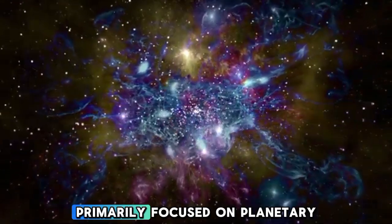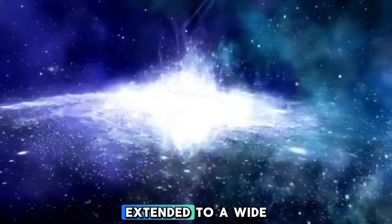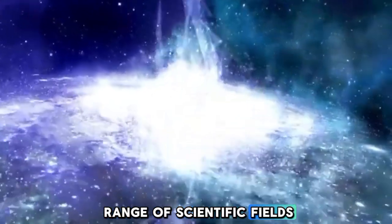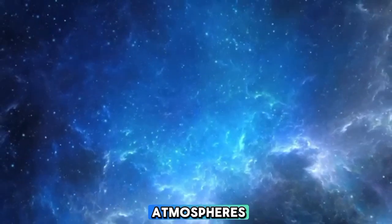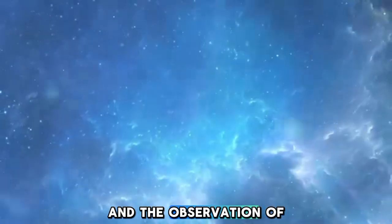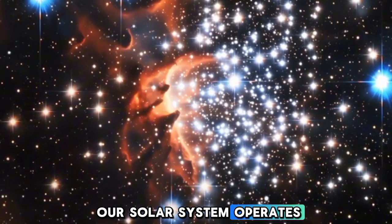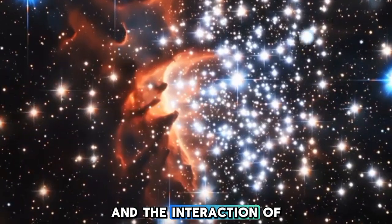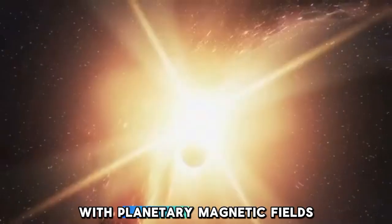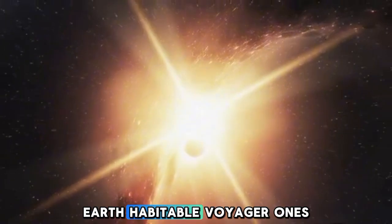While the missions primarily focused on planetary exploration, their discoveries extended to a wide range of scientific fields. The analysis of magnetic fields, the study of planetary atmospheres, and the observation of solar phenomena provided new perspectives on how our solar system operates. In particular, the study of planetary magnetospheres and the interaction of solar wind with planetary magnetic fields helped scientists understand the conditions that make Earth habitable.